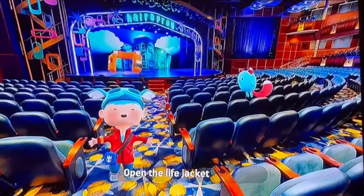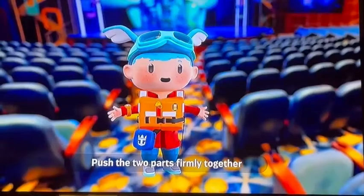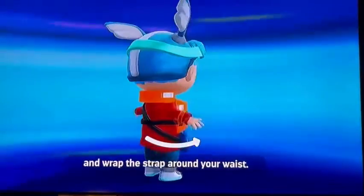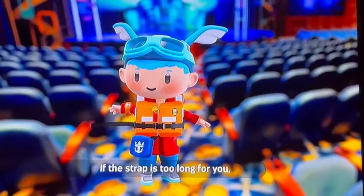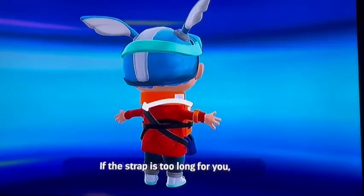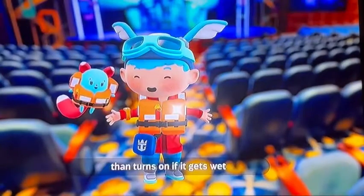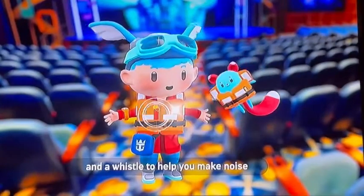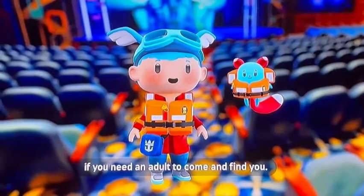Open the life jacket and place it over your head. Push the two parts firmly together and wrap the strap around your waist. Buckle and tighten the strap. If the strap is too long for you, tuck any extra in the back. There is a light on the life jacket that turns on if it gets wet, and a whistle to help you make noise if you need an adult to come and find you.